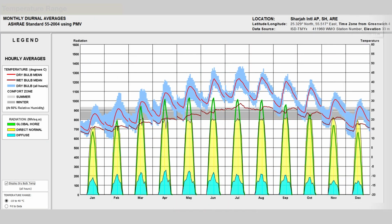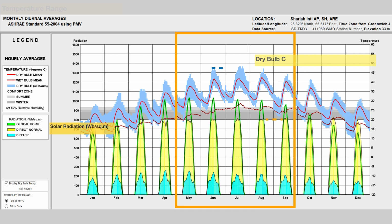Monthly diurnal averages. The majority of dry bulb temperatures are above the comfort level. This indicates that the weather is mostly hot. The direct normal radiation average is around 800 watt-hours per square meter from May to September. The location is exposed to a high level of solar radiation.